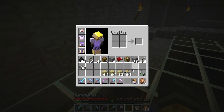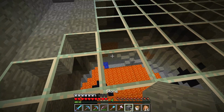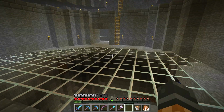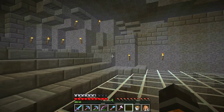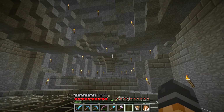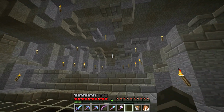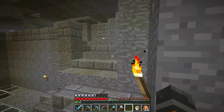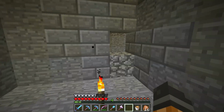1, 2, 3, 4, 5, 6, 7, 8. Ha ha ha ha. 9. Okay. How does that look? I like that better already. Yeah. This looks better. Okay. So, no more bed. The torches are annoying me, but I can rip all the torches out later.